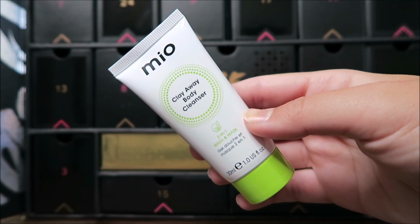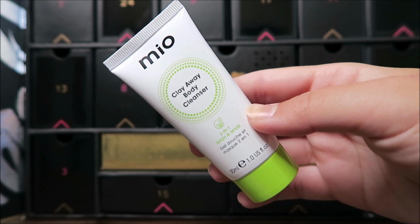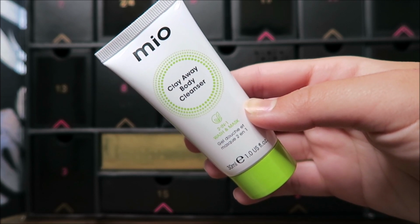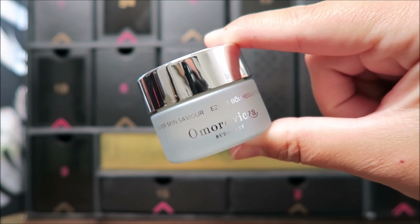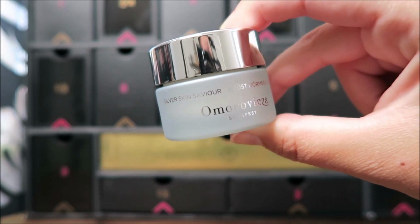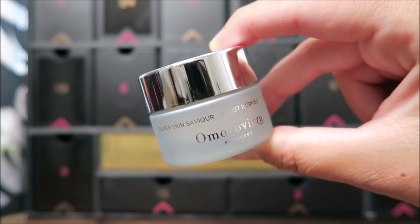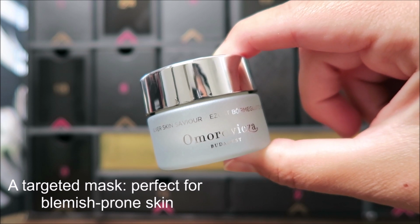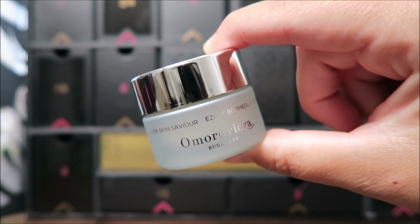Okay, so starting off with all these skincare items that came in this advent calendar. So first we have this Mio Clay Away Body Cleanser. This is a 2-in-1 wash and mask. I am super excited to try this out. Next, there was this Omnivorsica, and I'm not even sure if I'm saying that right, and this is called the Silver Skin Savior, and I am honestly not 100% sure what this is off the top of my head, so I will write it up on the screen for you. I can't tell if it's a wash, a moisturizer, an eye cream, so I will look it up.